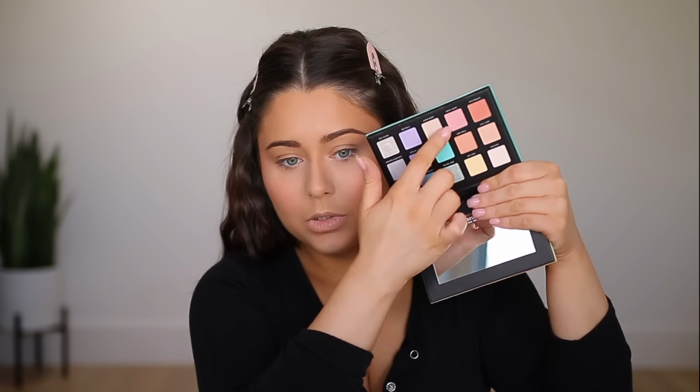The top two are the ones I think I'm going to use the most, which is this pastel type of one because it has some really great peach and pinky tones. I think I'm gonna stick towards here. And then this has a lot of great neutrals that I will use as well.